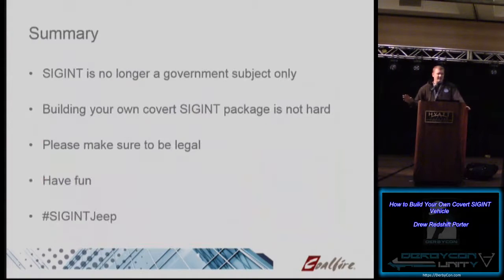So in summary, SIGINT is no longer a government-only subject. There are actually private companies that will do SIGINT for you, not just TSCM-type companies as well. They'll let you monitor your airways. It's really awesome. Building your own covert SIGINT package is not very difficult. Make sure to be legal. That is my most important point throughout my entire talk. Have fun, and yeah, go build a SIGINT Jeep.